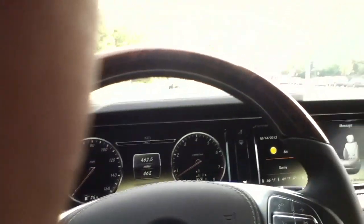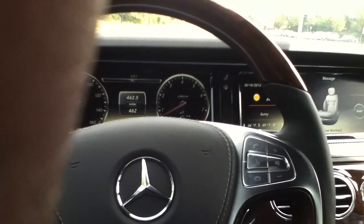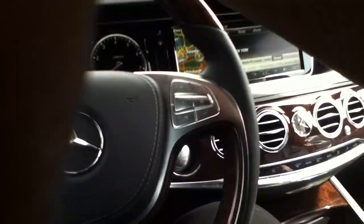Are they making an S400 out of this with the hybrid? Eventually, not right now. Yeah, this is gorgeous. And I like how they redid the buttons. They look a little bit better now.